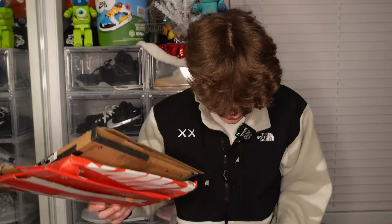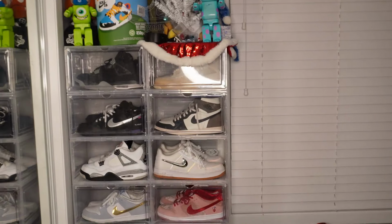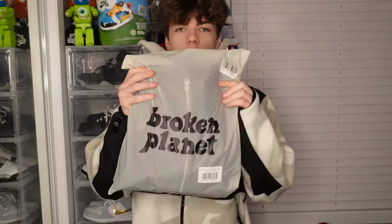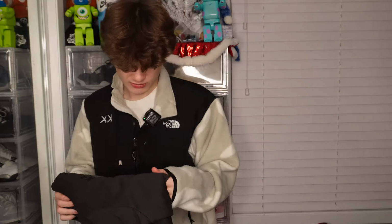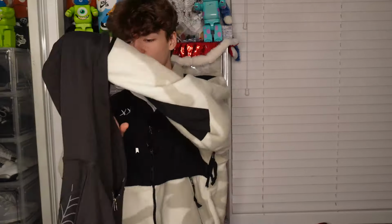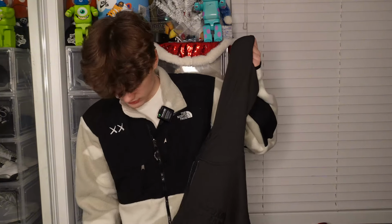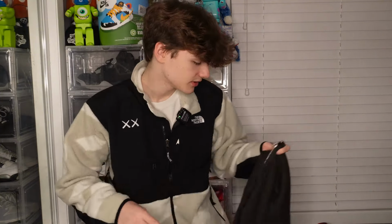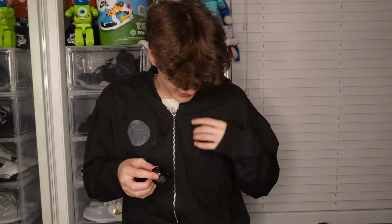So let's go. Here's all the boxes for the shoes. You don't care about that. I don't care about that. So this is from Broken Planet. The one thing about Broken Planet is the hoods are abnormally small, so it kind of looks weird. I'm okay with wearing it from time to time. Like, are you serious? It looks weird when it's on your back. Why have a hood if it's not even usable? Anyways, I'm gonna try it on. I'm finally gonna take off this weird jacket. I got doo-doo stains on my back right now. I forgot about that. Okay, I really like how it fits.